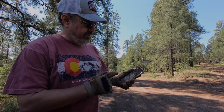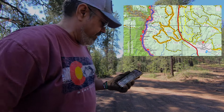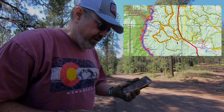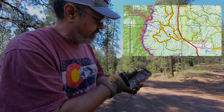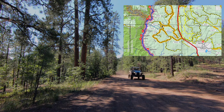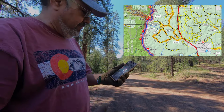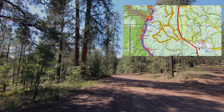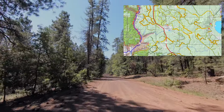All right, according to the Coconino National Forest map, this road that we're on right here is the 253B. I'm going to go down the 253B, and then connect up to the next one, which will loop around through Surveyor Canyon. And around that loop is supposed to be dispersed camping. Never been here before, so let's check it out.